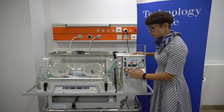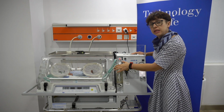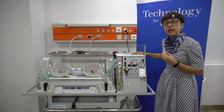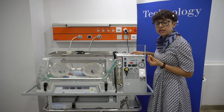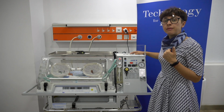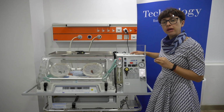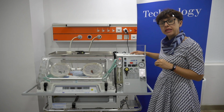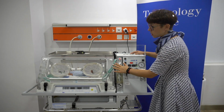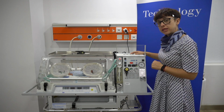So we have the humidifier and we have the heated circuit. So that's enabling the delivery of warm humidified air to protect the airways and to protect the lungs of the baby. And also by having the humidified circuit, we can potentially reduce the condensation. So you can activate and deactivate by pressing the button here.